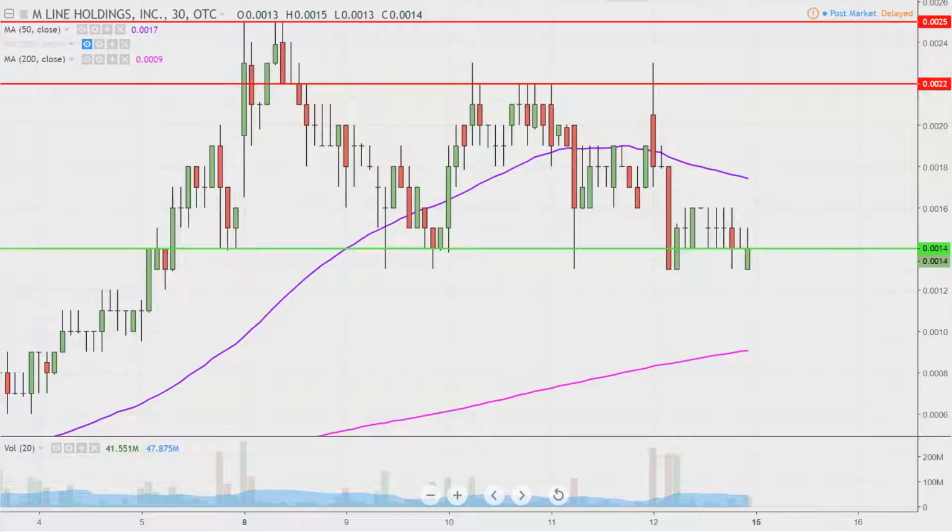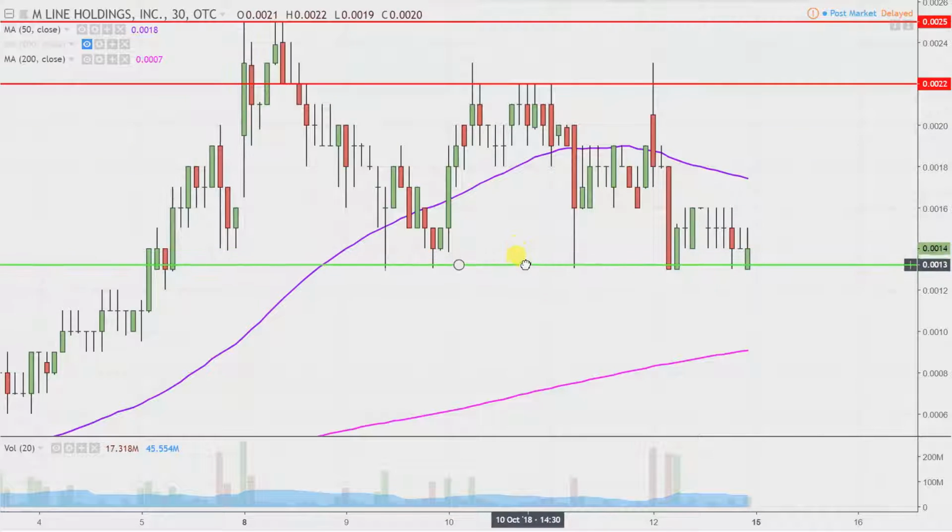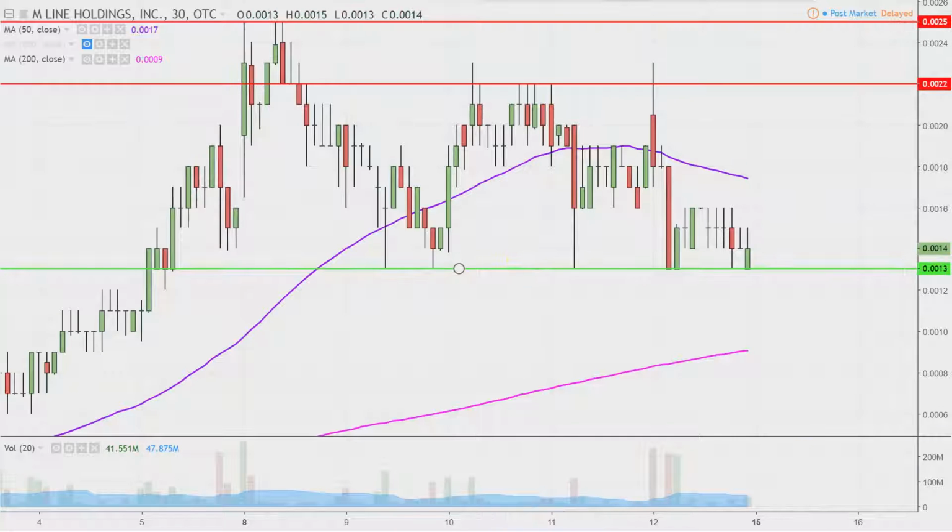Been doing this analysis on a very routine basis. That's where these red and green line annotations are coming from. But after today's price action, I got to make an adjustment here just because the data is what it is and there's no denying it. And I've been talking about 0014 quite a bit as a level of support. However, it seems as though the actual and true level of support is down there at 0013.